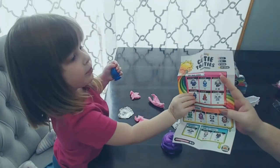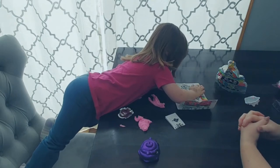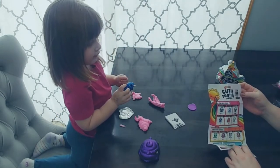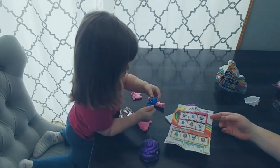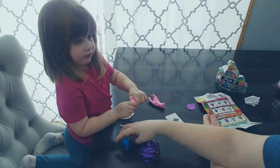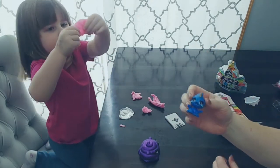Yeah, you can get a super, super ultra rare. Her name is Puddles. Look. Who's super, super ultra rare? Let's see. Oh, this one right here, Rain. Here, let's show our friends. I'll show them this one too.